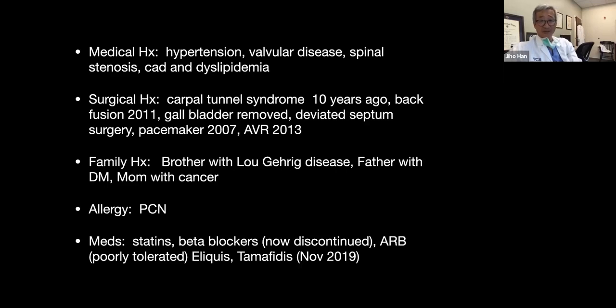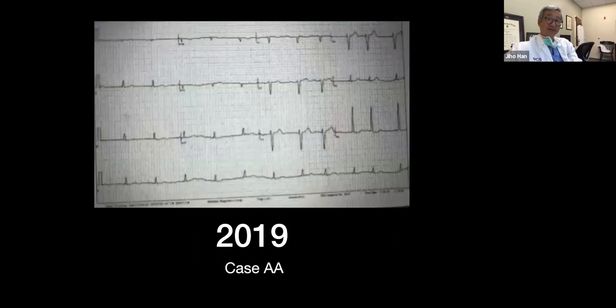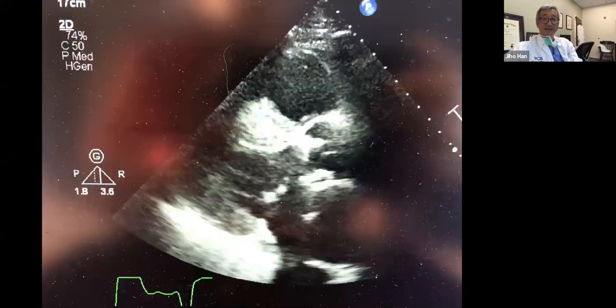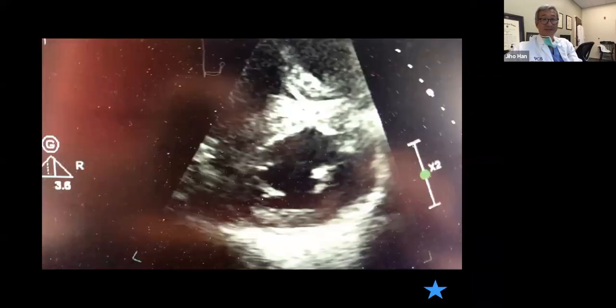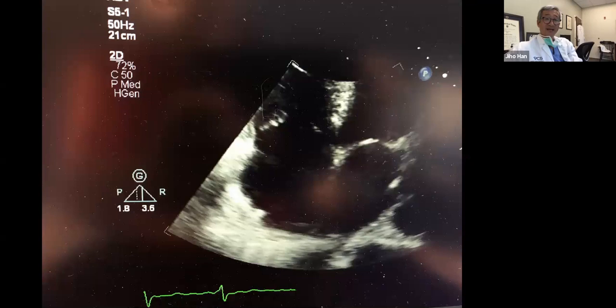He had carpal tunnel surgery, a family history, allergy to penicillin and non-typical medication. And his EKG was normal back in 2009, but then over time, 10 years later, you can see the electrical voltages going down. And his echocardiogram shows really a thick muscle, and his heart function was normal, as you can see it working vigorously. And he had what we call biatrial enlargement on echo.